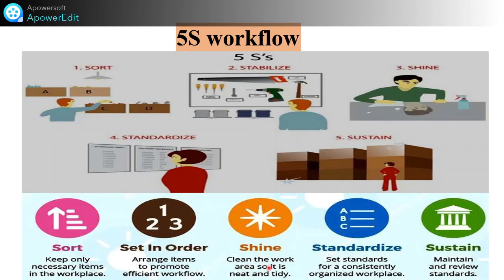And shine is nothing but cleaning the work area so it is neat and tidy, and that will build enthusiasm in the working people. After that, standardize: set the standards for a consistently organized workplace, so that they will be displayed or informed to all those who are working in the industry. And the fifth one is sustain. Whatever was done in the 4 stages, continuously we have to maintain and review the standards. If we want to improve the standards and policies, we can improve them, so that it will be beneficial to those who are working in your industry. So this is the 5S workflow.